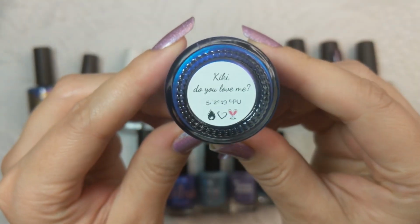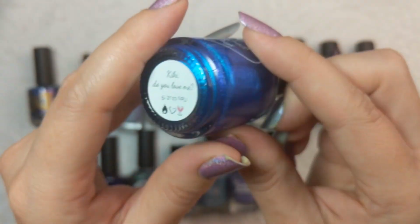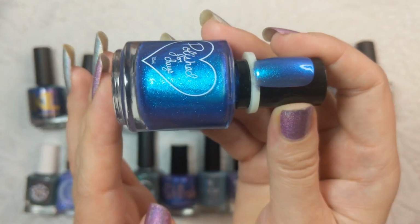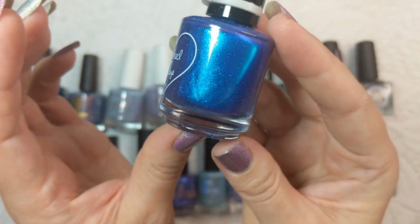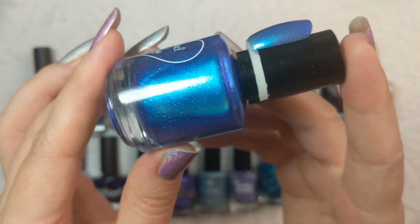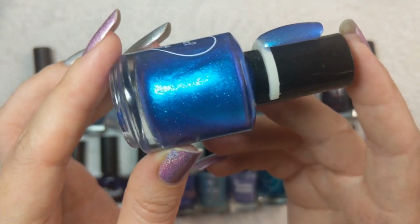This one is Polished for Days, Kiki Do You Love Me, and this one originally came out in 2019, and this one, you guys, I love this one. This is one of those colors that sort of came up as a surprise favorite for me when I was originally making my wish list for this month. I didn't really have this one on my radar, like, at all. Then I saw the live swatches on Del's channel.